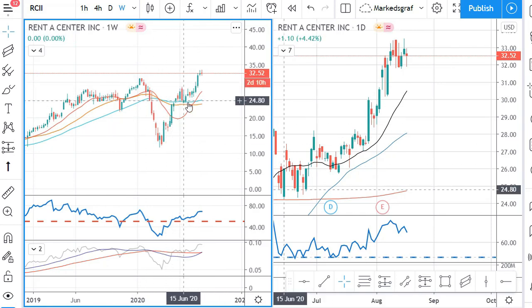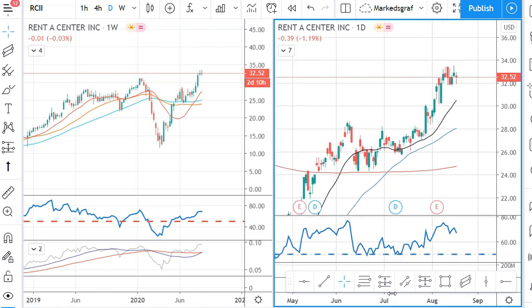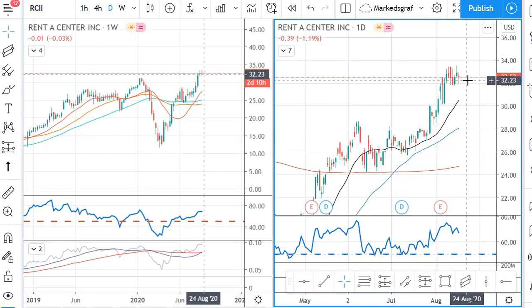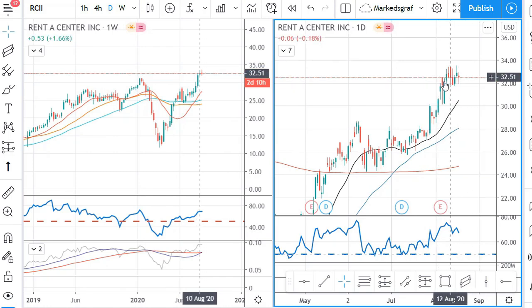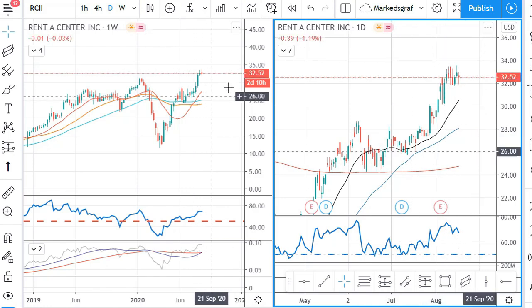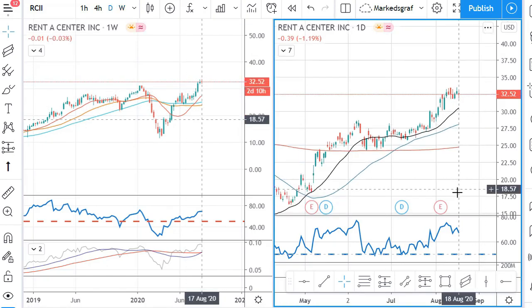And well, they were bouncing down here, and as you can see, it is using its 20 SMA now to bounce up here and here. And right now they are in an area where they're just catching their breath again from speeding up here. And I expect it to go quite a lot further up if they keep producing some decent results.